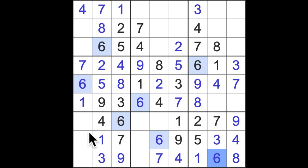What's left? What are we missing here? 2, 5 and 8. 2, 5, 8, one of each. This across here, this is going to be 2 and 8, isn't it? So no help on 2 or 8 there. Okay. Like I say, not quite there yet, but almost there. So I think I've got enough now.